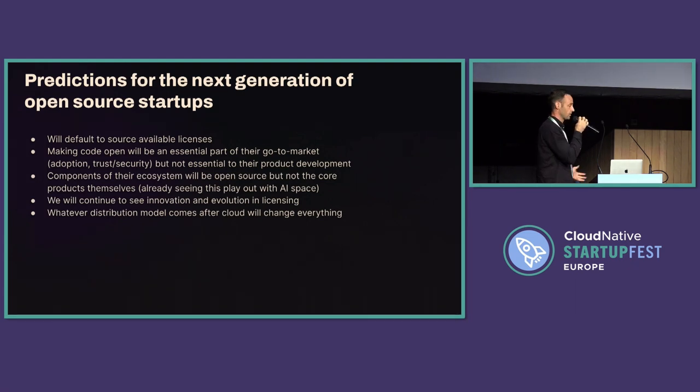And I think we'll continue to see innovation in licensing to figure out the best balance of giving developers free and open access while protecting the business, right? Because if we can't figure that out, what's going to happen is VC money is going to dry up from going into investing in open source, and we're going to see a dramatic decline in the innovation that happens in this space.